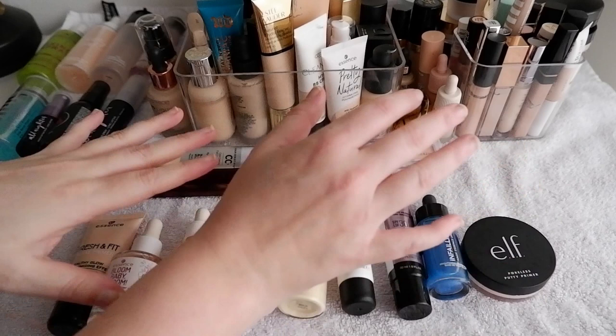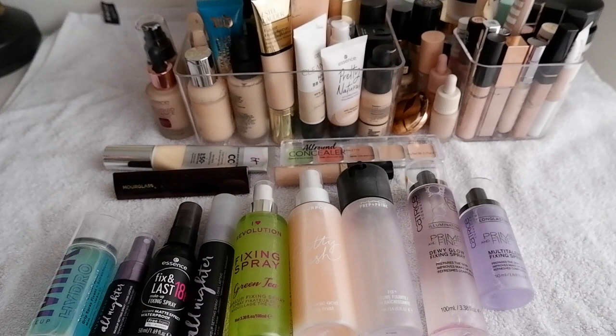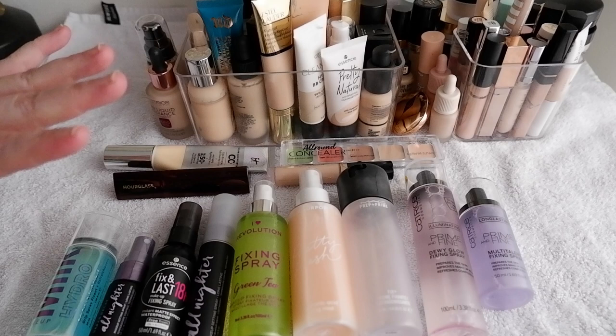Okay, this is everything that I've got going on in terms of setting spray. And there's a couple of things that are currently in use in my stash that I'm trying to either make my mind up about. Again, like primer with face sprays, I tend to just use one up until it's gone and then I move on to the next one. So a lot of these are unopened.